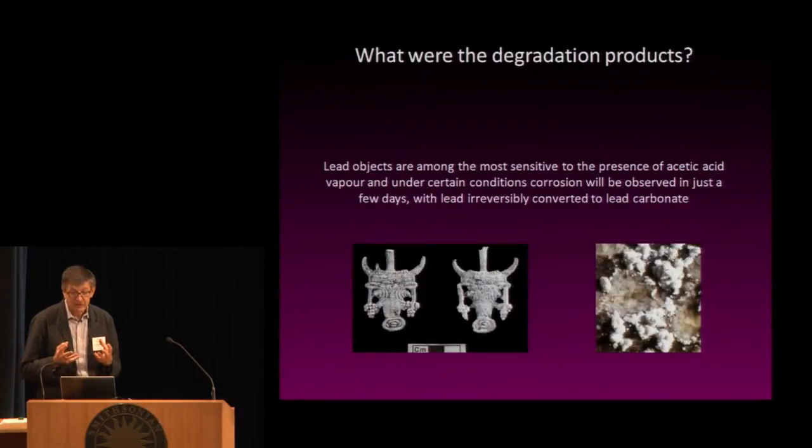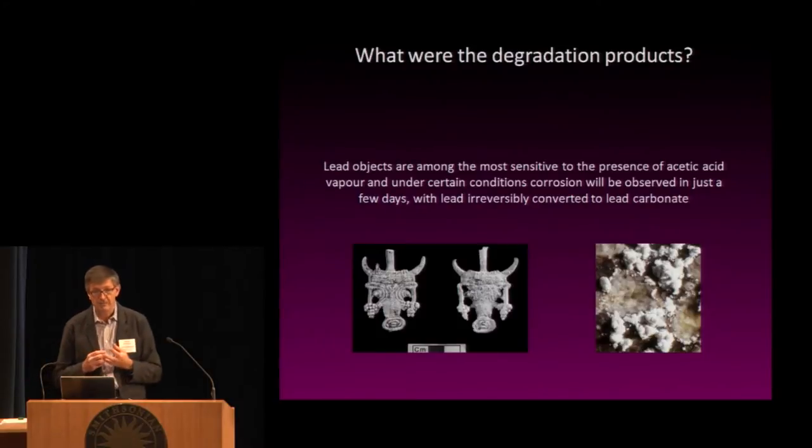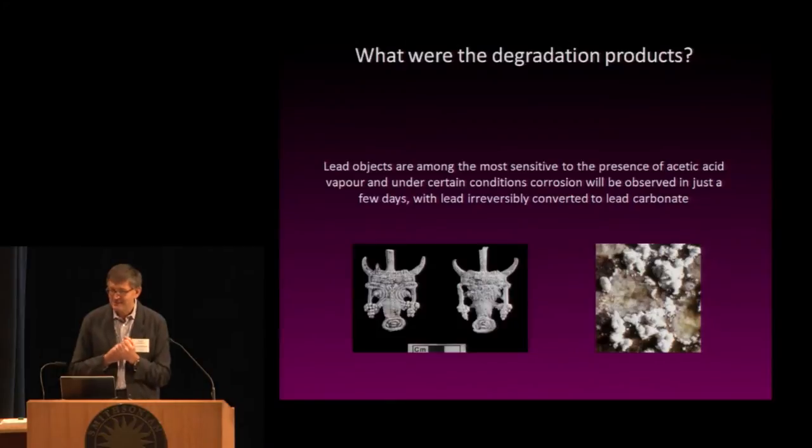It's extremely quick. The corrosion of this salt can happen in a few days. Like Tiana, I started my career in paintings, and I can remember at the National Gallery one day, to our utter horror, discovering that some lead objects we'd borrowed for an exhibition had been in a showcase for about 3 weeks, and suddenly they were covered in a white powder.